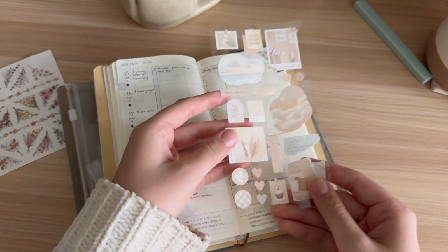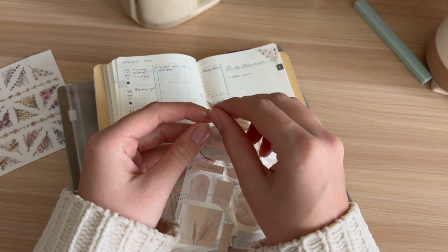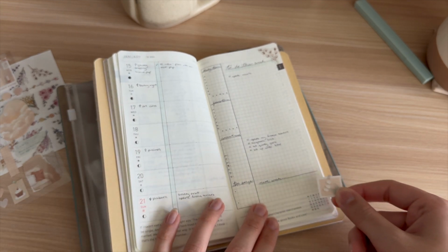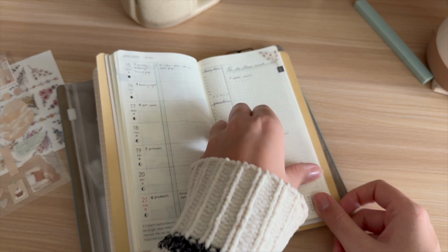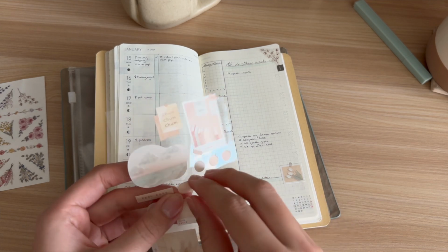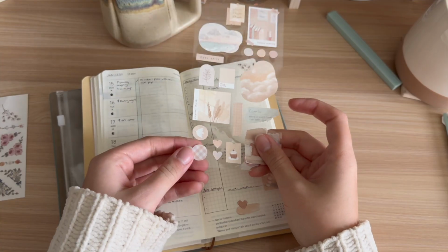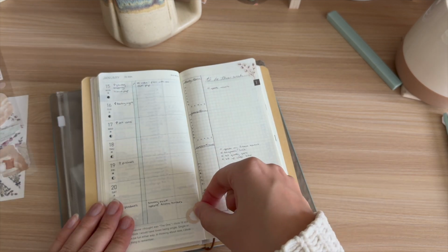Okay, there's one, and then over here I kind of want to add one, and then I really like these flowers, so I'm going to find a place for this cute one. I think that one's really cute, so this is probably going to go down here. Maybe we can place it on the side, something like that. And then I also want to add maybe this paint one, and we can layer that with a heart or something. I also really want to add this bird somewhere, so maybe we'll just put it in this corner.